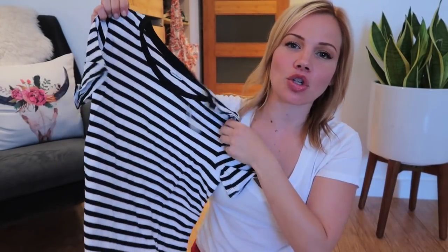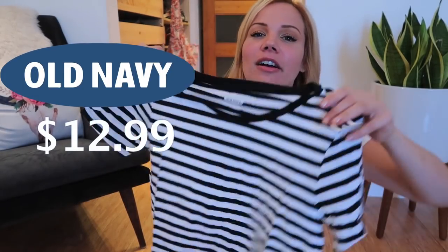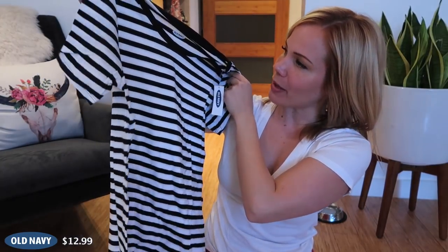Nevertheless, this striped tee from Old Navy came in at $12.99. Kind of looks like the Hamburglar from McDonald's, but I'm not super mad about it. I see people wear these all the time and I think it's so cute.